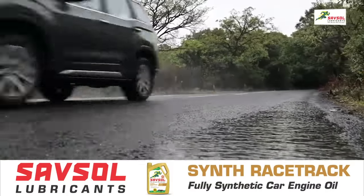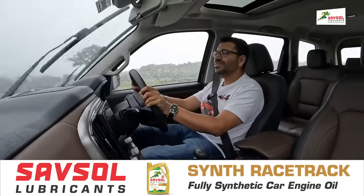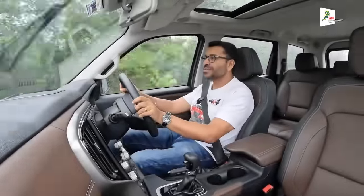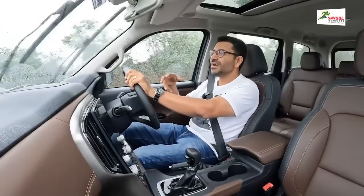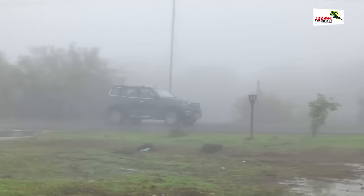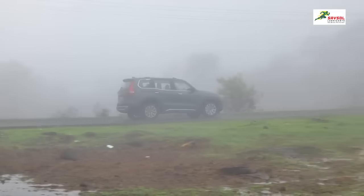Last evening I was talking to the Mahindra guys and I told them that there is a serious danger that a lot of Thar buyers will actually cancel their Thar bookings and buy a Scorpio, because this has four-wheel drive, so you can option it with four-wheel drive. There is more practicality.